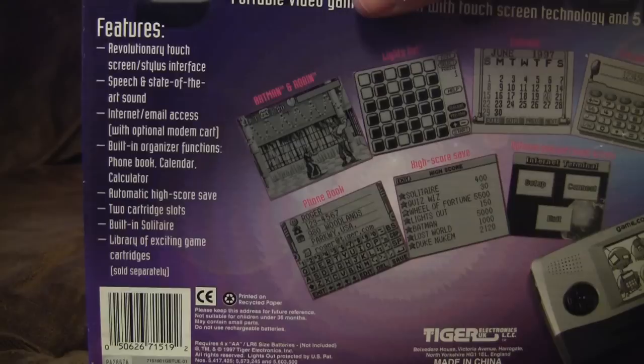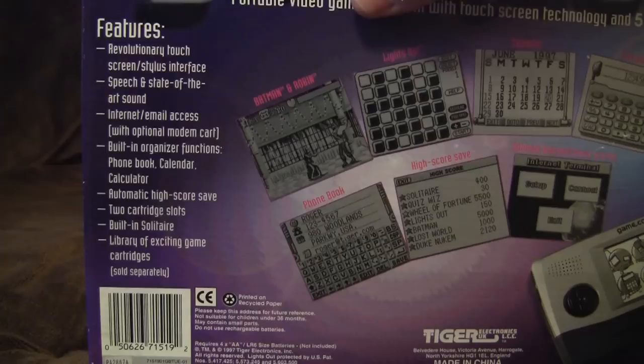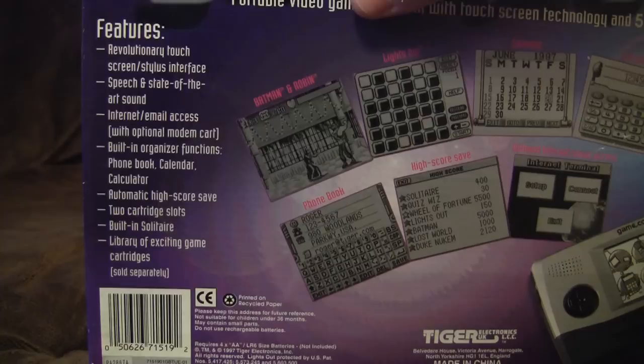Features. Revolutionary touchscreen stroke stylus interface. Yes, this actually has a touchscreen way before the DS. Speech and state-of-the-art sound. Internet email access with optional modem cart. I'll bet that still works. In fact, from what I've heard, it never really worked in the first place.